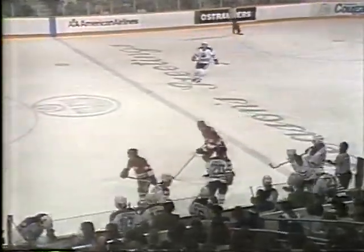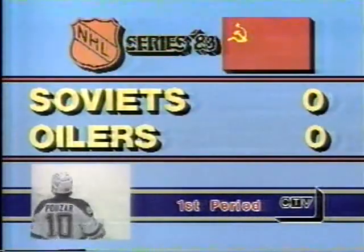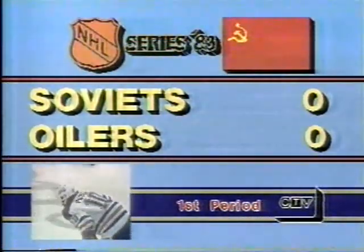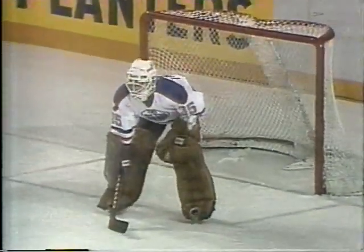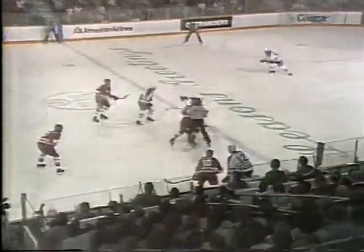And it's whistled down on the outside at the blue line of the Edmonton Oilers. This is the NHL Soviet Series. Don Chevrier, Eddie Westfall, Joe Watson, Bernie Pascal, and Lou Nanny back with you at the Northlands Coliseum. Game one of the NHL Soviet Series is scoreless here into period number one.